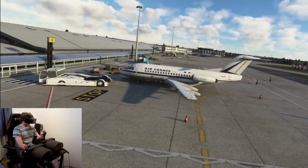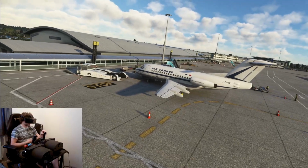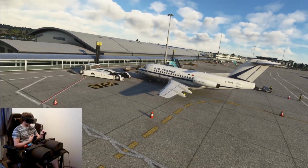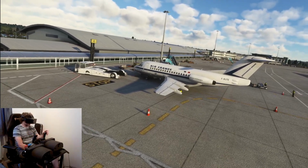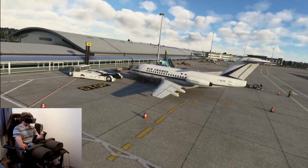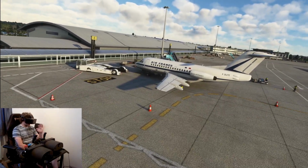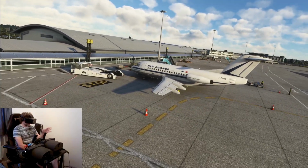There's no doubt about it that no stone has been left unturned when it comes to the fidelity of the texturing. It looks weathered, it looks beautiful. I've got to say, from all angles, up close and personal or really far away, it just looks so good, as good as the 146 Professional, if not better, because that's one thing about Just Flight.